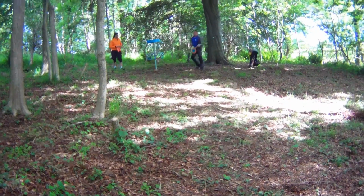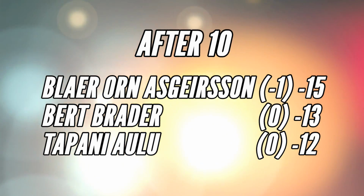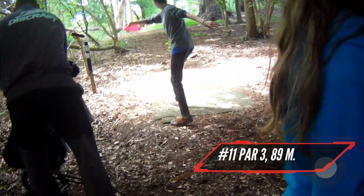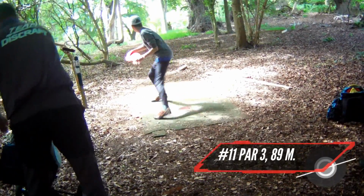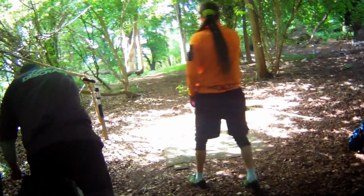But yeah, he has a really smooth backhand drive and it works perfectly on these 100, 110 meter holes. So now he's 2 ahead of Bert, and we go for, well, this hole should suit me very well because it's a nice right hand forehand hyzer, maybe a little flip over.